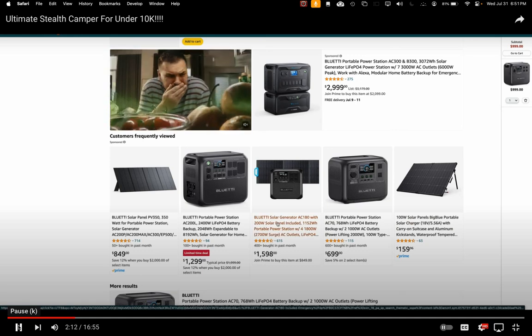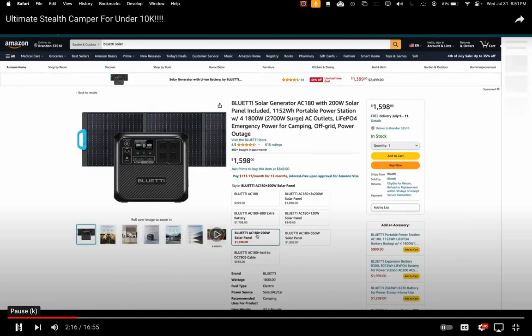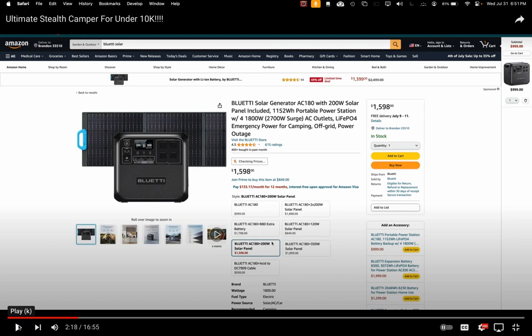100 watt, 200 watt, that's more what we want. You may say, oh, does this come with the battery? That's a different model, though. That's half the wattage on the battery, so you literally have half the power.